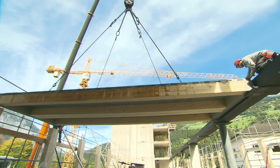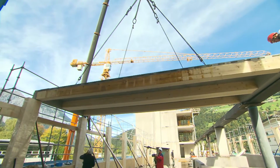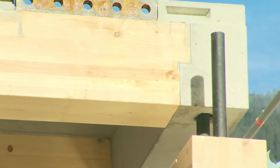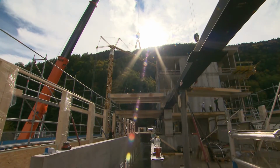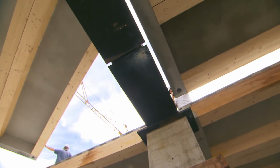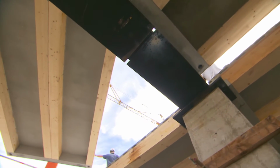As a renewable construction material, wood sustainably optimizes use of resources in comparison to conventional building methods. The carbon footprint is reduced by up to 90%.